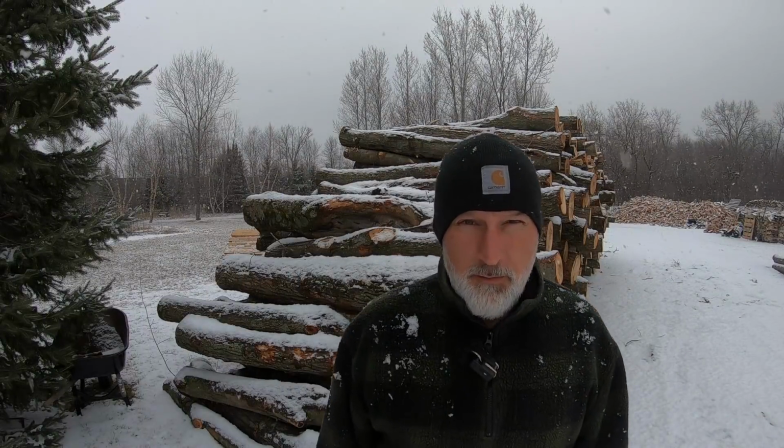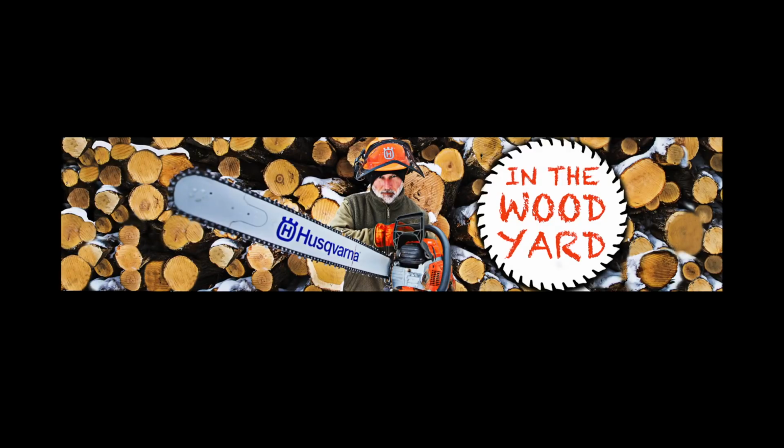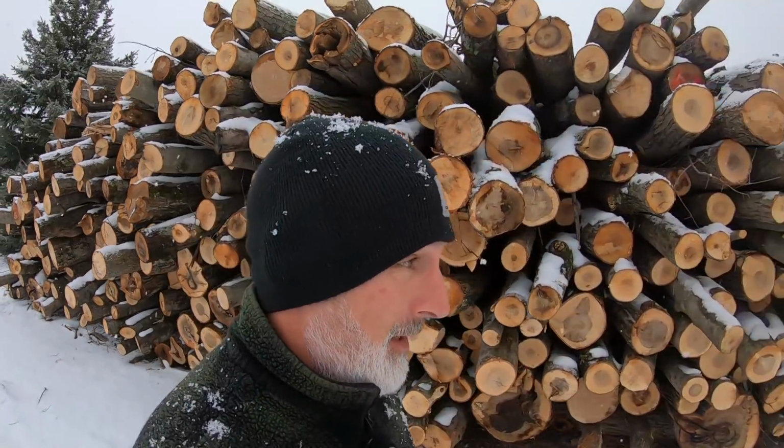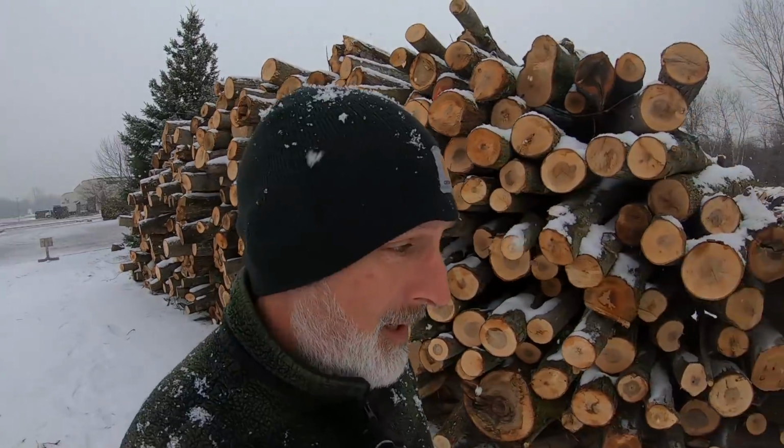Today in the wood yard, we've got snowflakes the size of cows coming down. Here we go. Yes, it's snowing again. Supposed to do this all day today. Supposed to have either snow or rain or both.